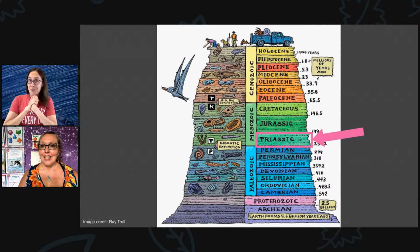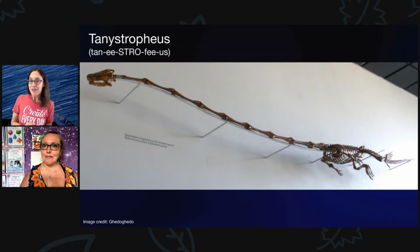This dinosaur that we're talking about today lived in the Triassic, and Triassic dinosaurs are kind of unusual because they developed right after the biggest mass extinction that has ever happened on our planet. And so the diversity that we see is just incredible. My favorite of them all is Tanystropheus, and like Julie said, it has one of the longest necks of any animal ever.